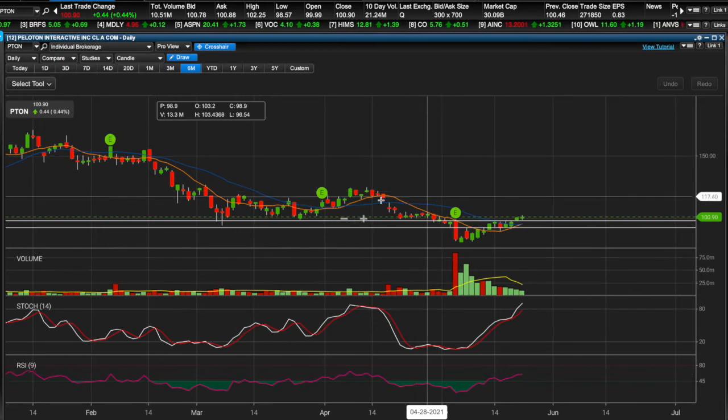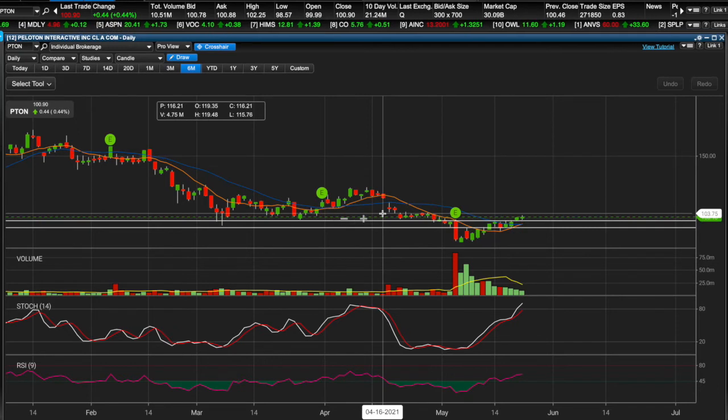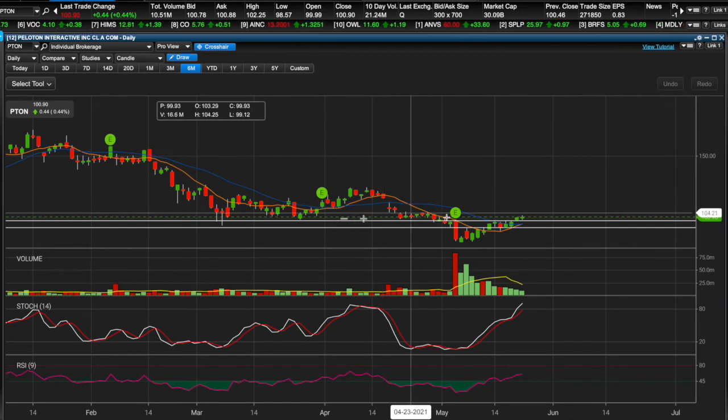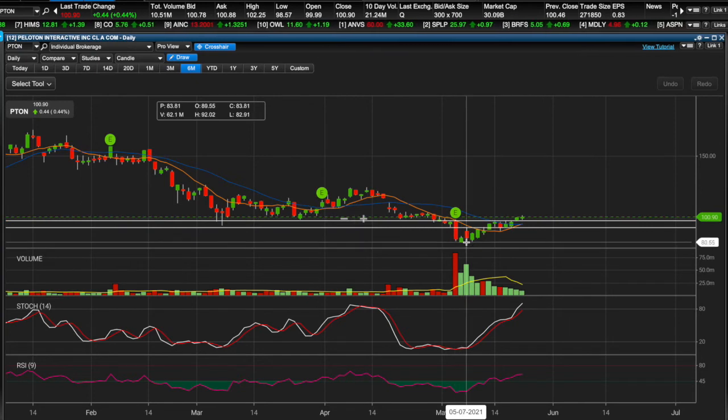Peloton, we sold off quite a bit in the last couple of weeks. They had reported that they had a huge recall because people were getting hurt on their products. So people didn't like that, so they sold off. And earnings have sold off some more. We found some ground here into the $80 range and bounced.